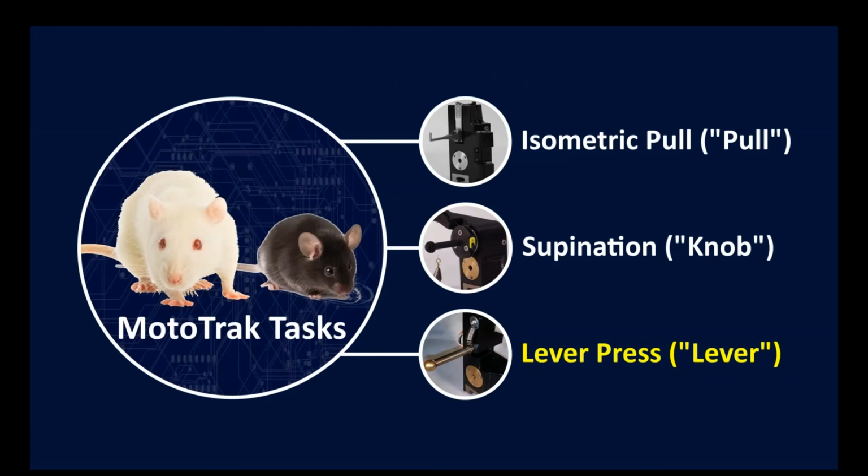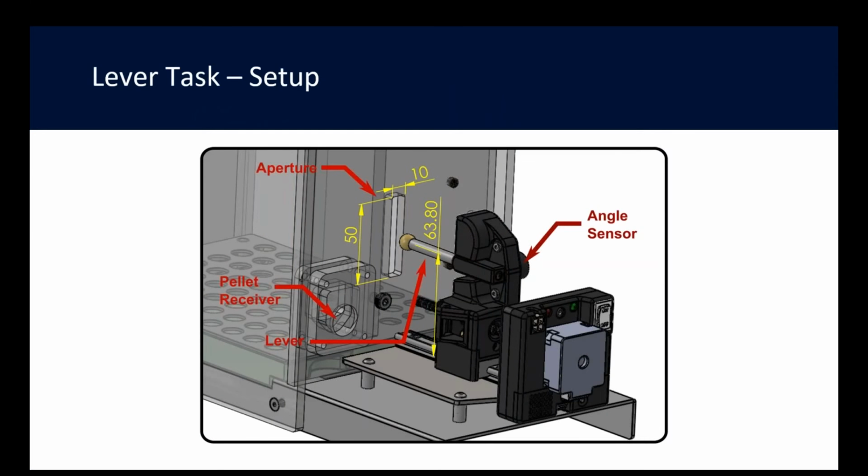So finally, let's briefly touch on the lever press task, which is perhaps the most classically familiar task of the three. It's very similar in basic setup to the other tasks, and the manipulandum in this case is the lever arm. Animals will reach through the slot and depress the lever. Unlike other lever tasks, however, we measure the lever depression with a precision angle sensor instead of just an on-off switch, so we can detect all interaction with the lever in an analog fashion and not just full depressions.